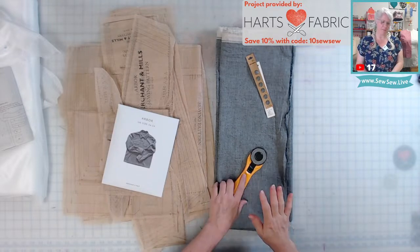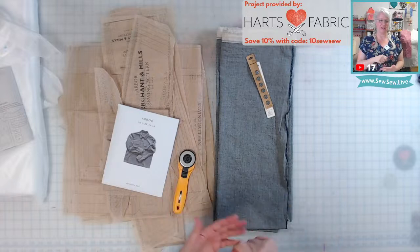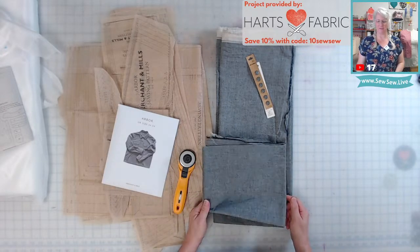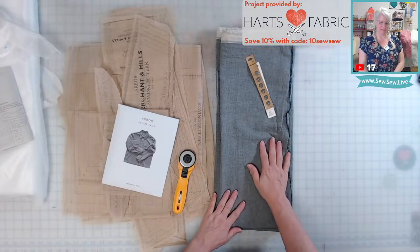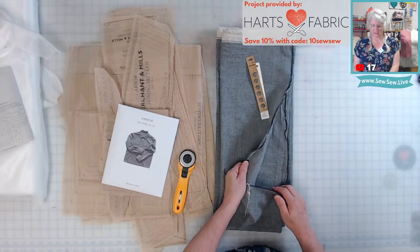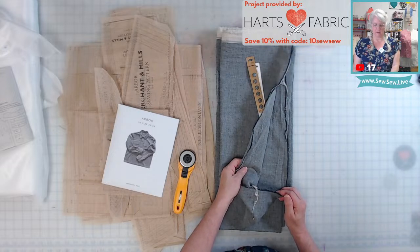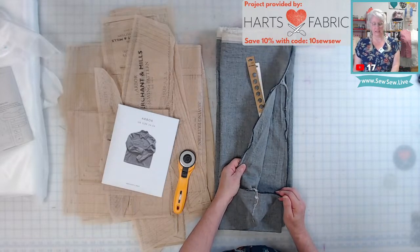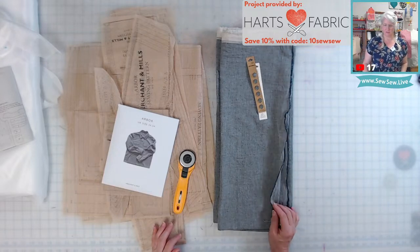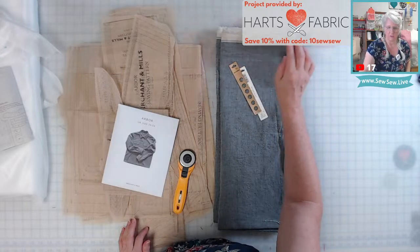I picked up the projects in person, and usually they fill out a little sheet telling me about the fabric, and I'm just realizing that we didn't do that. But this is a lightweight chambray. It's very linen feeling, like I'm sure this is 100% linen or cotton linen. It's very thin. I imagine this is like a 5 ounce. It's got that really cool selvage with the texture, the little railroad stripe there.